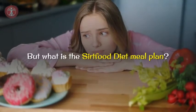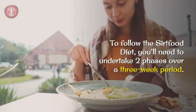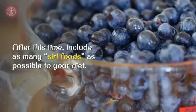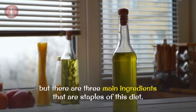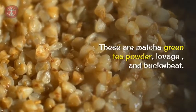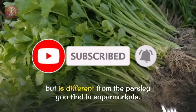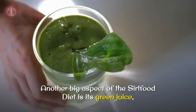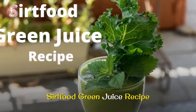But what is the Sirtfood Diet meal plan? The Sirtfood Diet meal plan, 2 phases. To follow the Sirtfood Diet, you'll need to undertake 2 phases over a 3-week period. After this time, include as many SIRT foods as possible in your diet. You can view the list of recommended SIRT foods we just gave, but there are 3 main ingredients that are staples of this diet. They are matcha green tea powder, lovage, and buckwheat. For you Americans, lovage is in the parsley family, but it is different than the parsley you find in supermarkets. It's common in Europe. Another big aspect of the Sirtfood Diet is its green juice, which Sirtfood dieters consume up to 3 times daily.